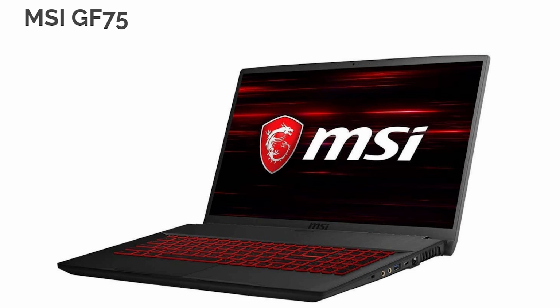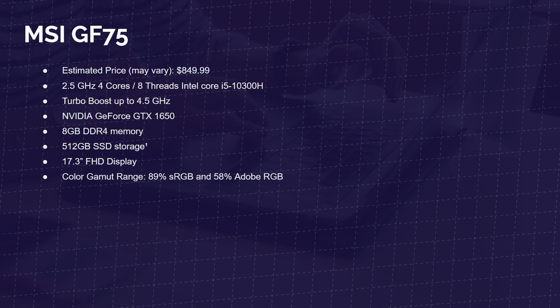Next up is the MSI GF75. This is a 17-inch laptop coming with the i5-10300H. This has 4 cores and 8 threads, has a 2.5 base clock and a 4.5 turbo, and again, has the 1650 by NVIDIA. Now, this also comes with a better color gamut range. You see you have an 89% sRGB and a 58% Adobe RGB.